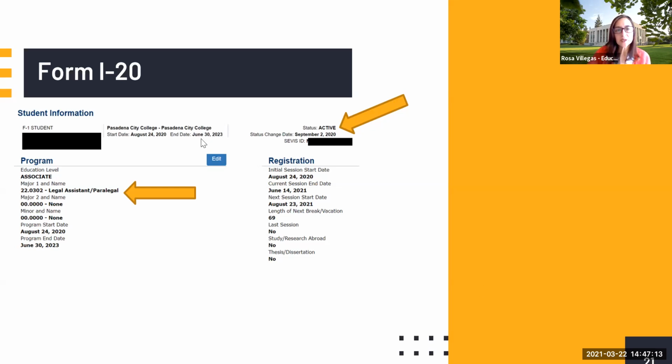I also mentioned the end date on the I-20. So this student's I-20 ends June 30, 2023. So as long as they maintain status and they want to apply for CPT, they're eligible to do CPT.